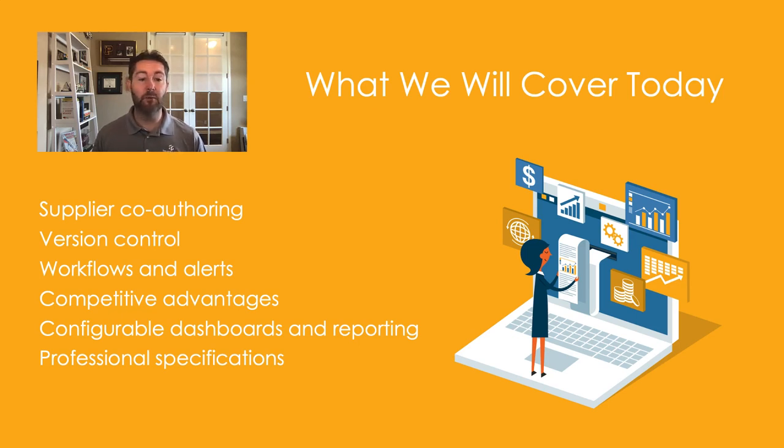Then you'll see how automated workflows and alerts for internal and external stakeholders allow updates and approvals, streamline documentation and information exchange. And with network connectivity, you'll learn how companies have immediate access to more than a million supplier-provided documents to accelerate specification creation and updates. Now, our specification management solution digitizes everything, from raw materials to packaging to finished goods specifications, and it delivers instant access to information insight and audit trails.